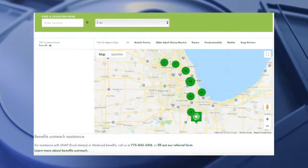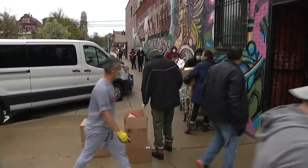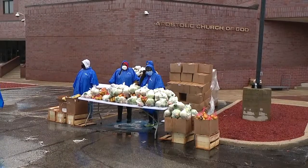We wind up mapping out the food insecurity areas geographically, and we overlaid what we were seeing from the Department of Public Health with respect to confirmed cases. And based on that mapping, you can expect to see these pop-up food pantries in 10 different neighborhoods on the south and west sides of Chicago.